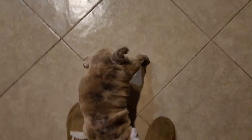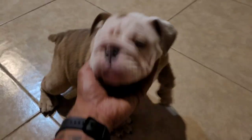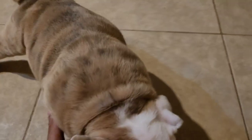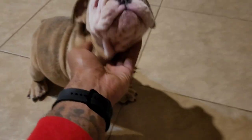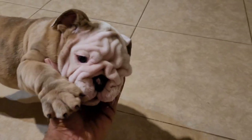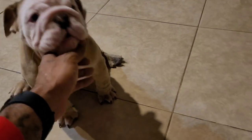Look how short and compact he is. But with bone, he has so much bone. Let me sit down, buddy. Look at that bone on him, you guys. Look at that head. See the rope, the head? That boy is going to be nice.